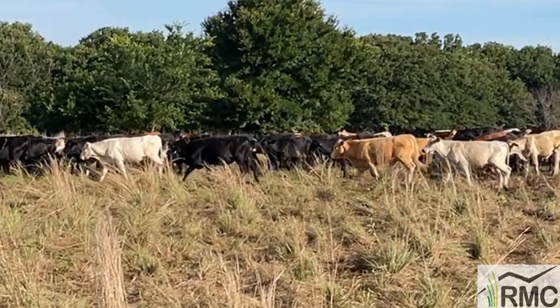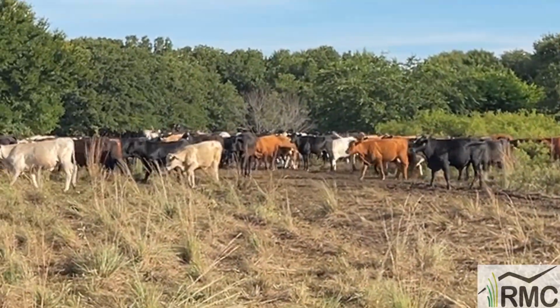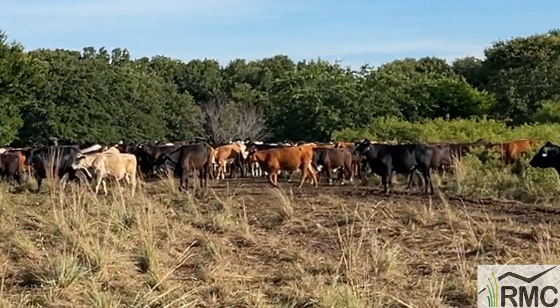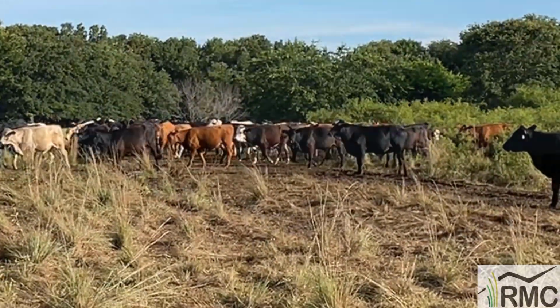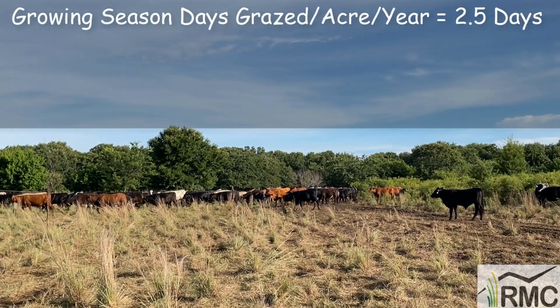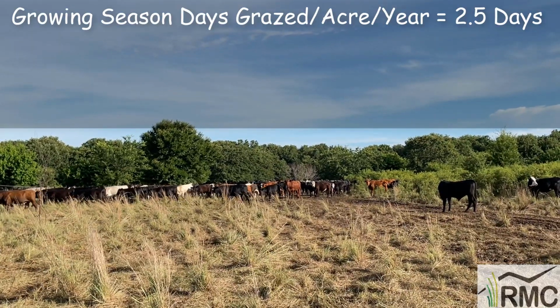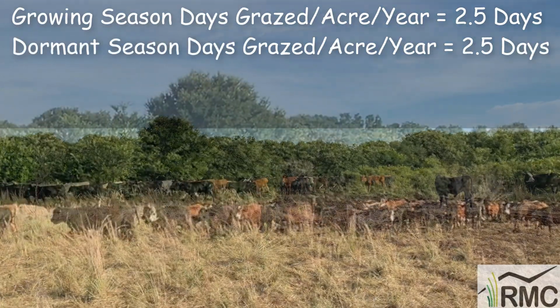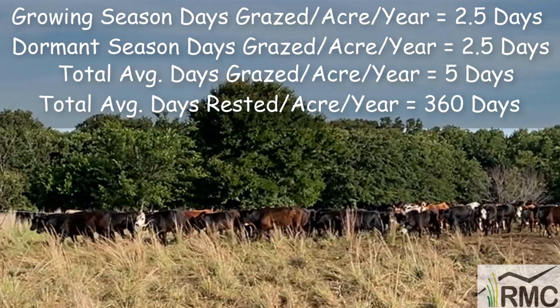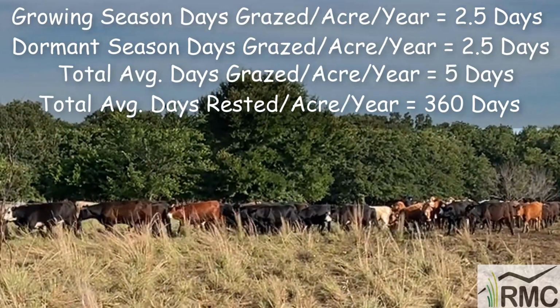Our wintertime grazing is about knocking this stuff down and getting it on the ground. And we sacrifice performance by putting added cattle in there to get that done. During our growing season, we average 2.5 days of grazing on any one plant or any one paddock on the ranch. That's why we get improvement.